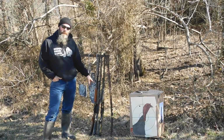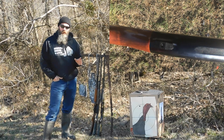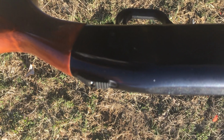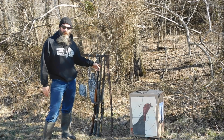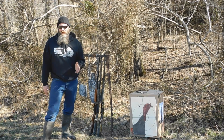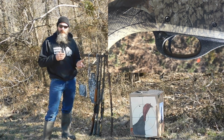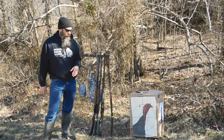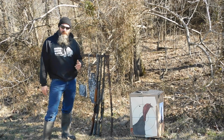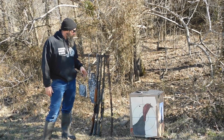Both my sons have the Mossberg 500s. One's in 20 and one's in 12. Those are nice because they have the safety on the center, so it's basically ambidextrous. I personally prefer a Remington 870. The problem with that is if you have left-handed shooters in your family, the safety's on the right side. And so for a left-hand shooter, it's just nice for my lefties to go with the Mossbergs so they don't have to worry about doing something weird to put it on fire.